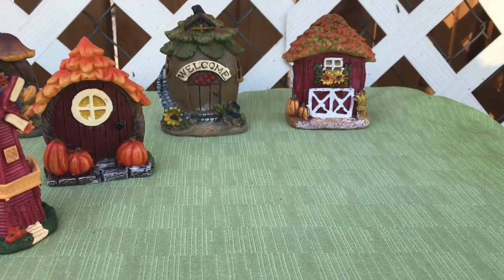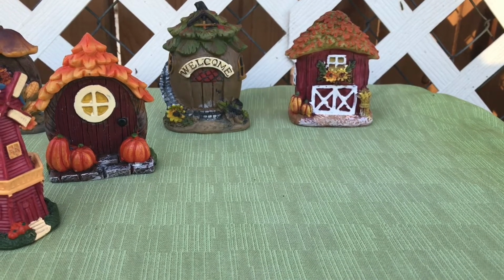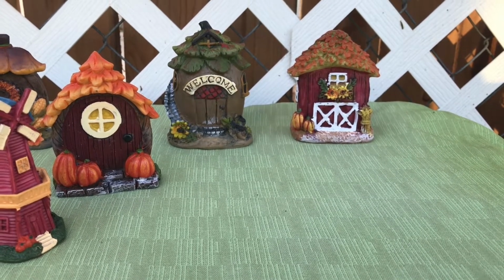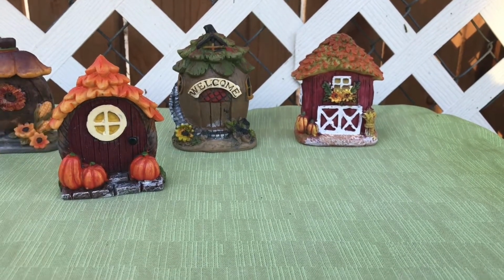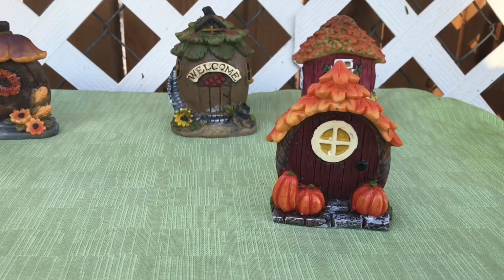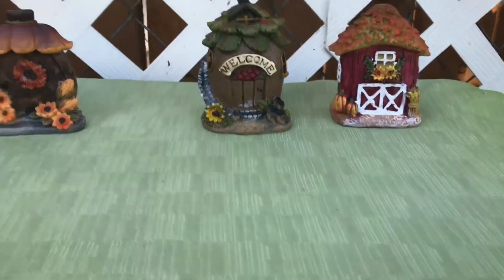And I got a little barn, and I can put some pumpkins by that, and that can be the backdrop for my pumpkin patch. I can't wait. And then the next one has the welcome sign. Doesn't that look cute? And it even has a sunflower on one side, because you know how much Grandma loves her sunflowers. And this little door is as cute as can be, a cute gnome door with those pumpkins.